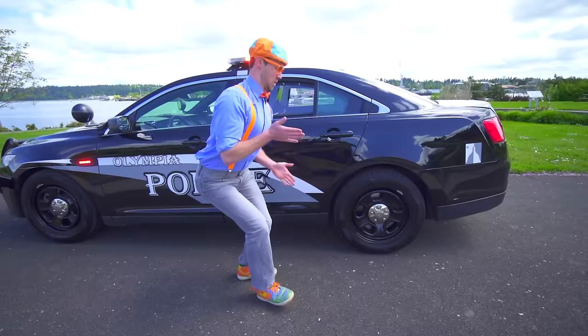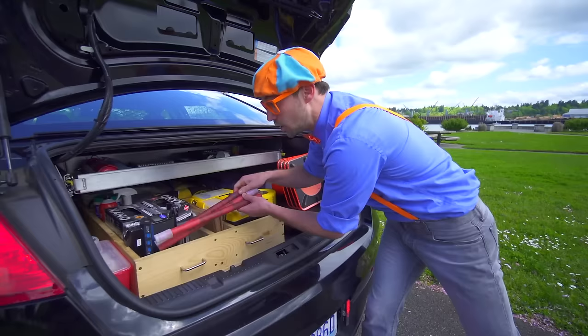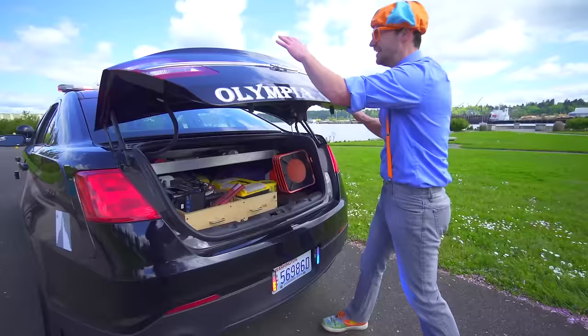And last but not least, the trunk. There's some cool stuff back here. Whoa! Road flares. Ooh, a speed gun. And some cones, even some caution tape. I'll show you this stuff later. But for now, it's time to dance.